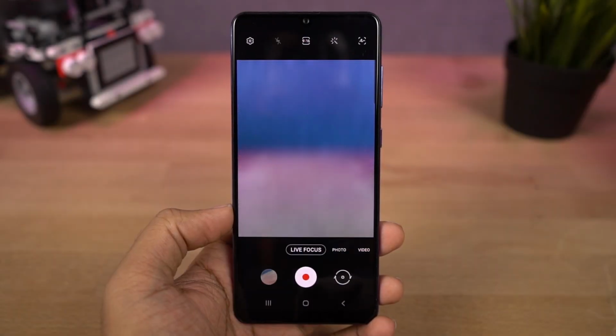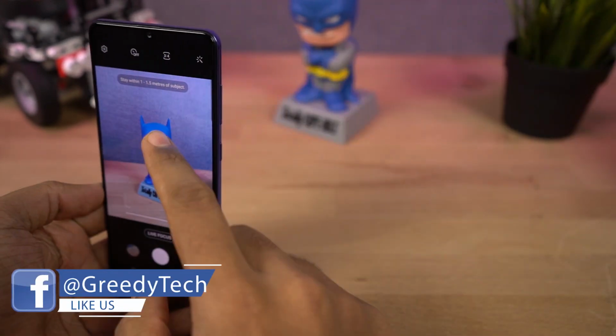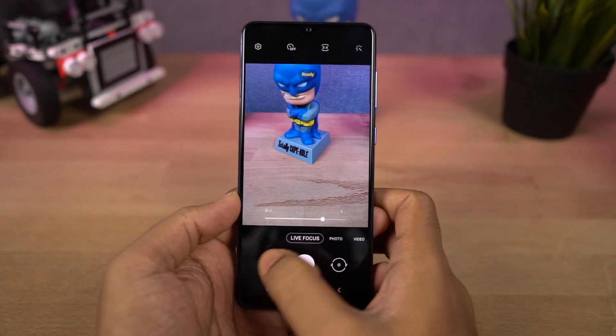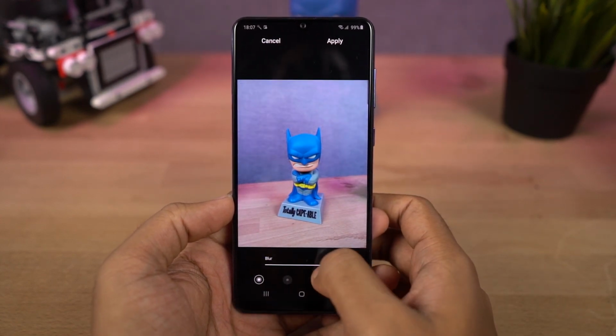Next, we have live focus mode. This is another fancy name for rear camera portrait mode on Samsung phones. Unlike on other phones, on this phone, you can actually change the amount of background blur effect you want before taking a picture, and even after taking a picture, you can change the background blur effect. Very few phones offer this feature. These are some sample shots.